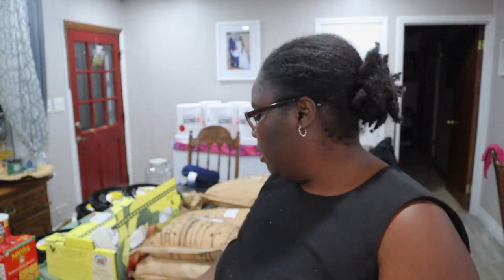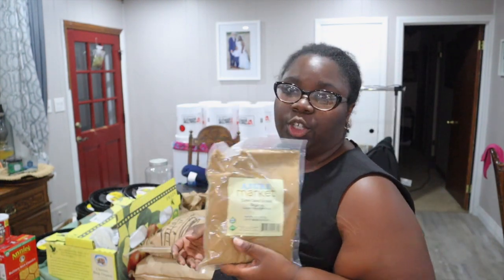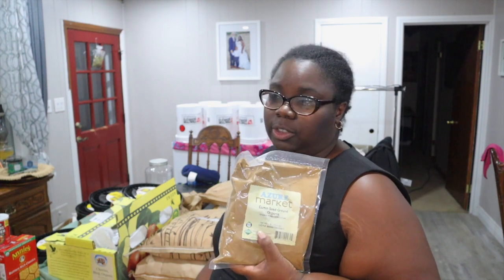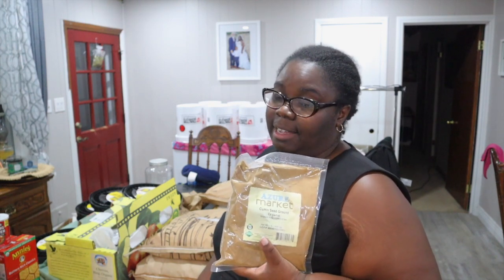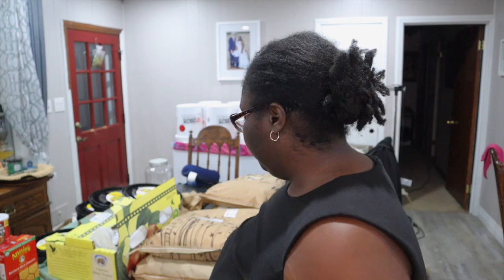I got a pound of onion powder. I got a pound of cumin. I use this to make my taco seasoning. I make my own taco seasoning. I will give you a recipe, but I don't really measure it. I just sprinkle the seasonings until it tastes the way I want it to taste. So I got cumin because I'm out.